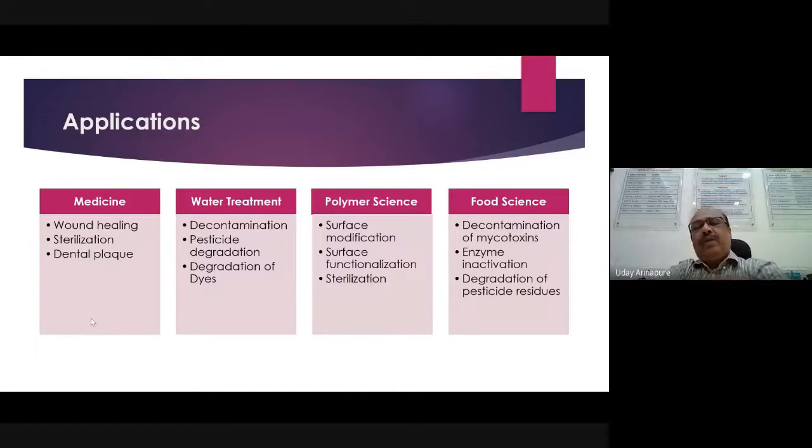Water treatment. Here in water treatment, you can also use hot plasma, because many effluents can be treated with the help of hot plasma for decontamination or killing the microbial load in the drainage water. Then it may help in pesticide degradation and the degradation of dyes or pigments present in the effluents. In polymer science, it has been used for the surface modification of polymers, surface functionalization, and sterilization.